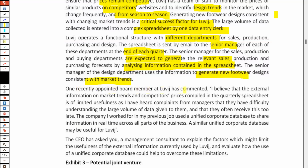One recently appointed board member at Lubitsch has commented, I believe that the external information on market trends and competitor prices compiled in the quarterly spreadsheet is of limited usefulness, as I have heard complaints from managers that they have difficulty understanding the large volume of data given to them. They've often received this too late. The company I worked for in my previous job had a unified corporate database to share information in real time across all parts of the business. A similar database may be useful for Lubitsch. The CEO has asked you, as a management consultant, to explain the factors which might limit the usefulness of external information currently used by Lubitsch and evaluate how the use of a unified corporate database could help them overcome these limitations.